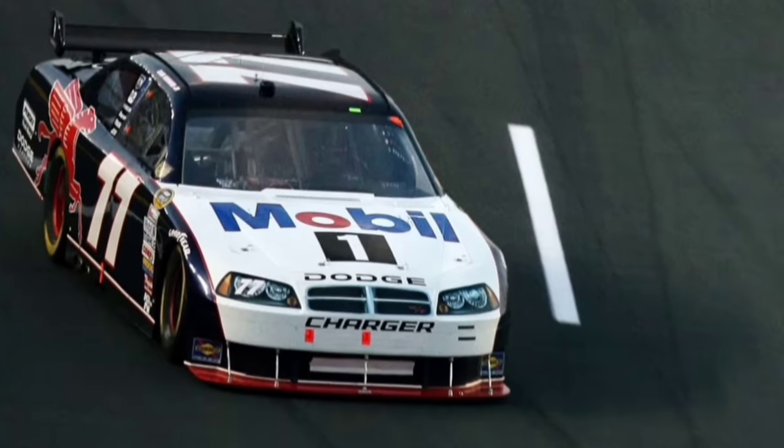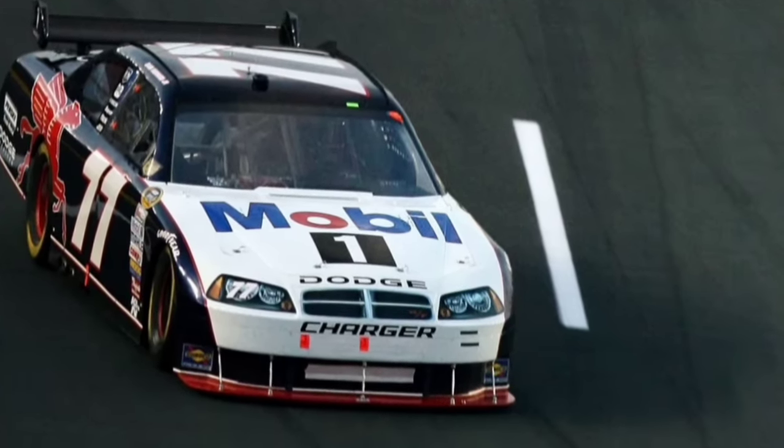That 77 looks like a drifter coming through the throw. That thing is bad fast.